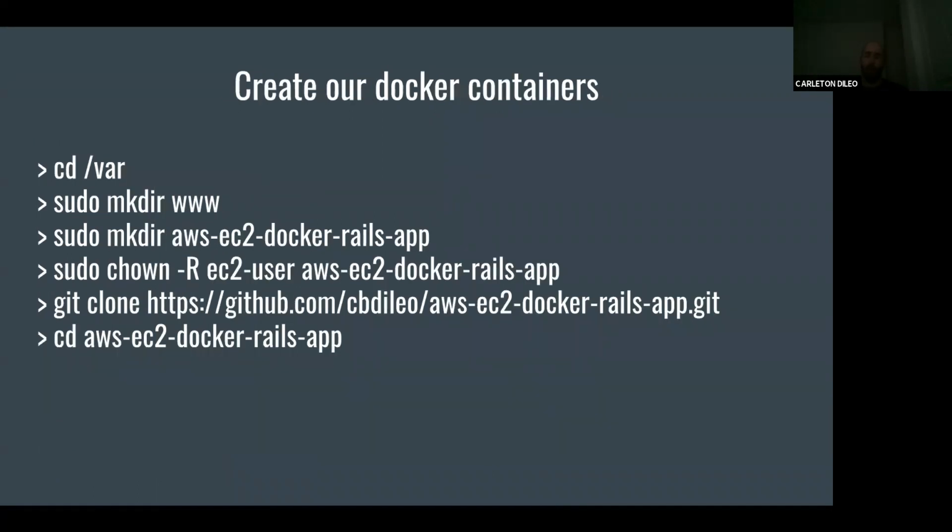And then we want to actually create our Docker container. So we have to have a place for it. So in the var directory, we can create a www directory, and we make our little folder for our Rails app, and change the ownership to our EC2 user.